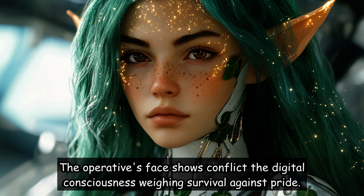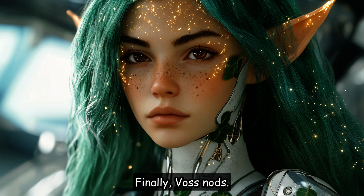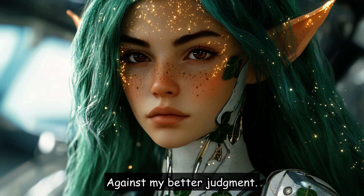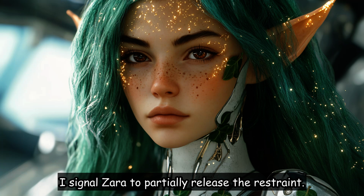The operative's face shows conflict, the digital consciousness weighing survival against pride. Finally, Voss nods. "Release my right hand. I can create a sensor ghost that might buy you the time you need." Against my better judgment, I signal Zara to partially release the restraint.